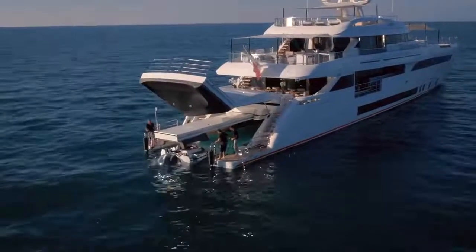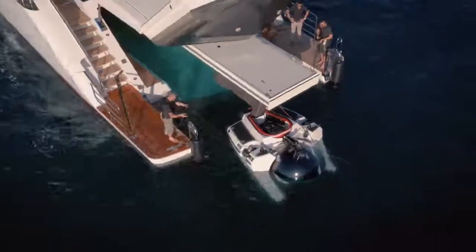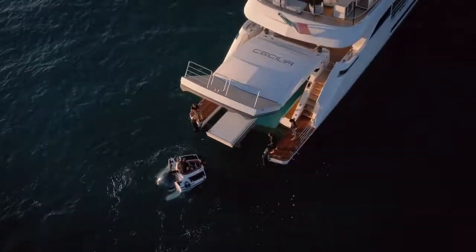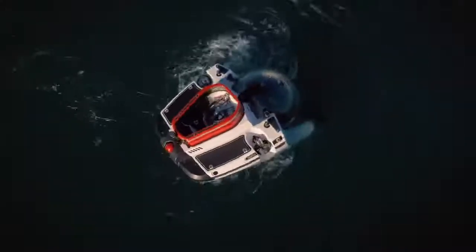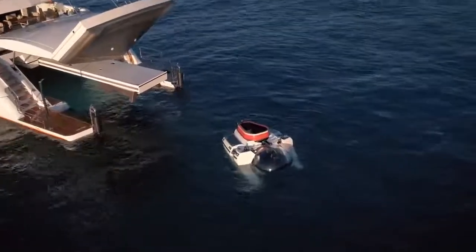If you thought that this was sufficient, then just remember Wider's motto of never enough. This yacht also houses a U-Boats Works SY-33 personal submarine. Certainly something that can open up a whole new dimension to the experience of the owner and his guests during their vacation.